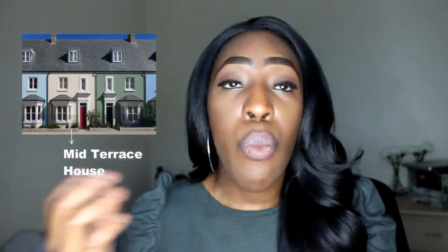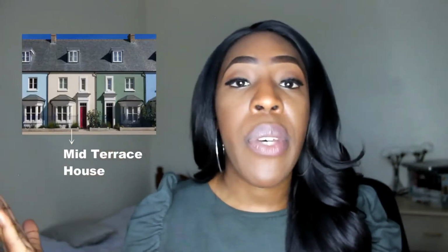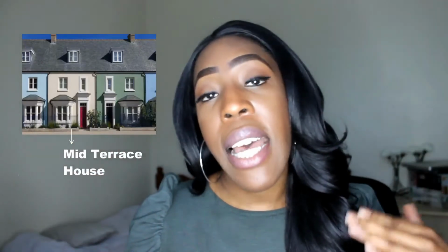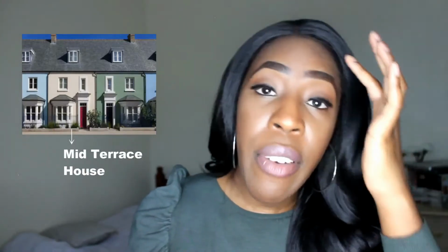Very quickly, a terraced house is when you see a row of houses on a street, and they're all connected, all linked together. That is what a terraced house is. A mid-terrace house literally means one of those houses where it has two neighbours, a neighbour on the right and a neighbour on the left. So there is a common wall between you and your neighbours. That is the definition of a mid-terraced house.